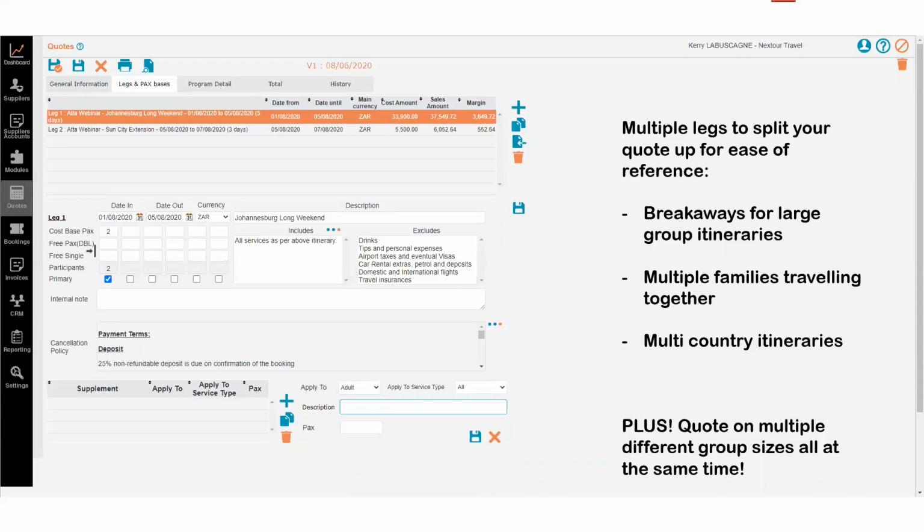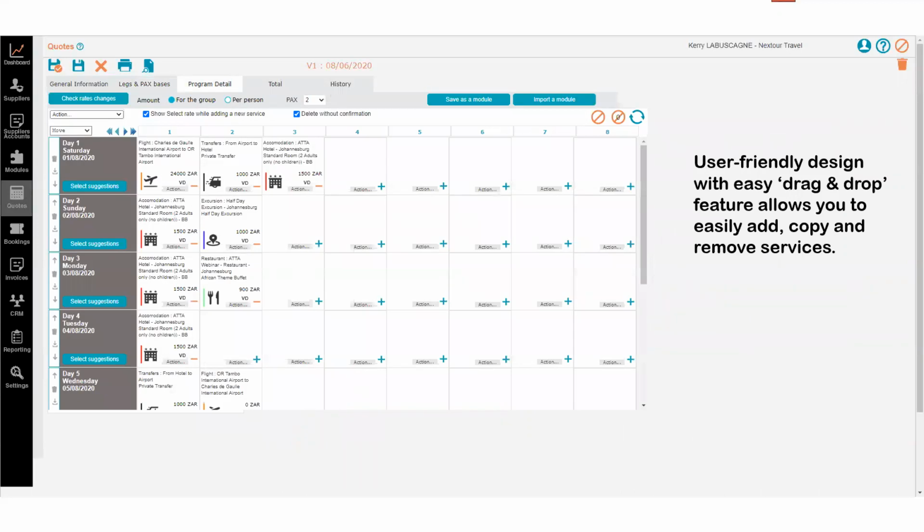Not only that, but we're also able to effortlessly quote various group sizes in order to accommodate indecisive or unsure clients. Our innovative drag and drop feature allows you to easily insert, rearrange, and remove services with just a few mouse clicks. The easy to read design shows all services at a glance, which helps to make sure that nothing gets left out when quoting.